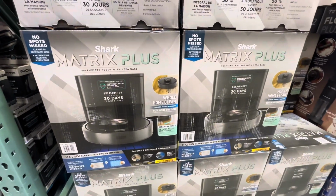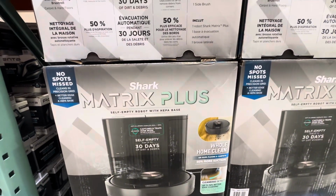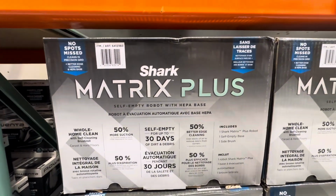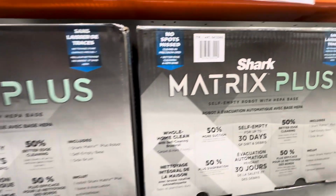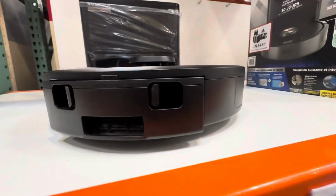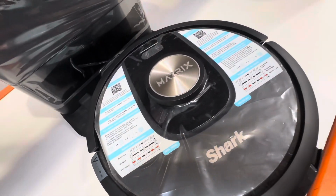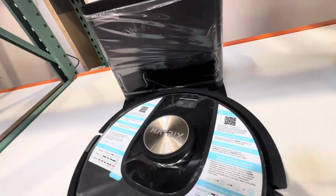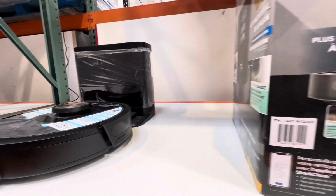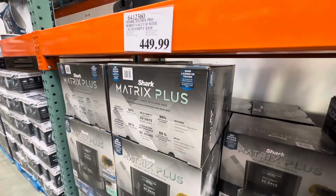And for dad who vacuums the house, this is the Shark Matrix Pro robot vacuum with auto empty base. It is $449.99. So I'm sure dad will love this. You can just relax while vacuuming the whole house. They're actually expensive, hey, robot. That's all auto empty base.